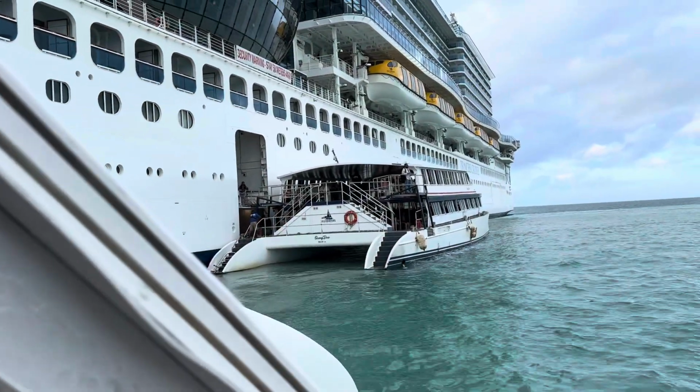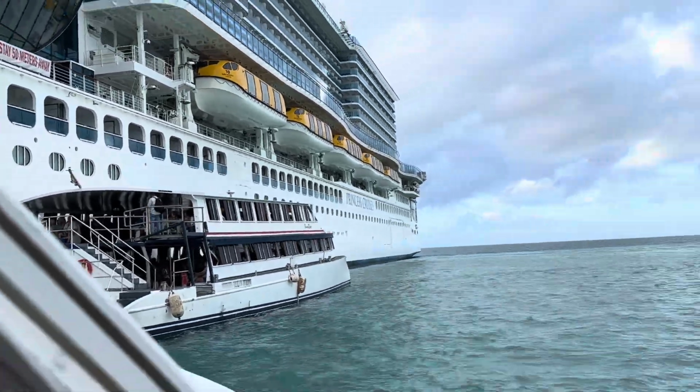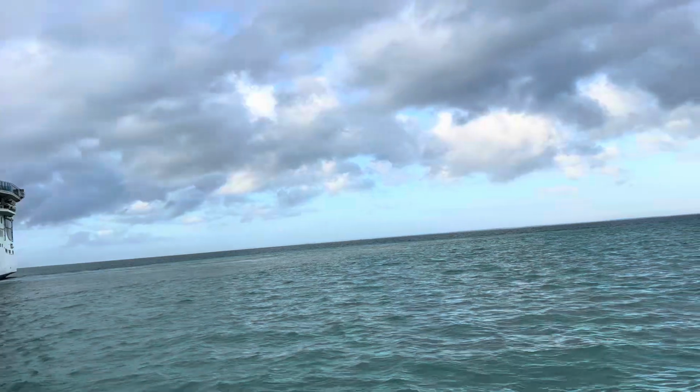All right, and we are away. As you can see, another tender boat being loaded right there. Saying goodbye to the Sun Princess and heading off into the sea.